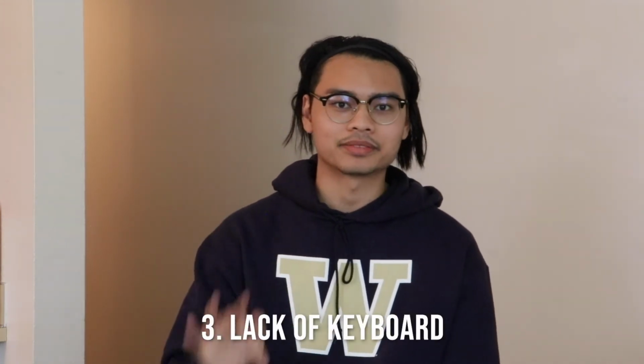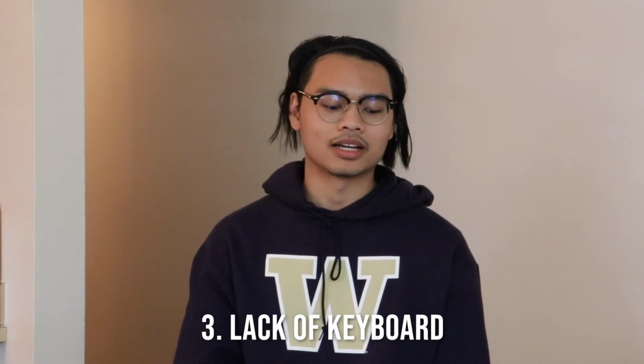Number three is the lack of a keyboard. If you type a lot and write a lot of essays, using the on-screen keyboard might not be the best typing experience for you. And if you do want to get a keyboard, you have to spend $180 for a Smart Keyboard Folio, and $350 for a Magic Keyboard if you want a better typing experience. So those are the downsides of having an iPad Pro for college. And now let's move on and talk about my final thoughts on the iPad.